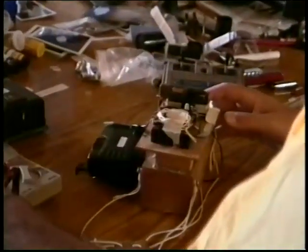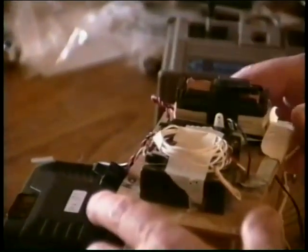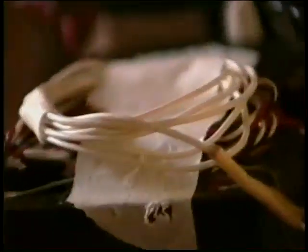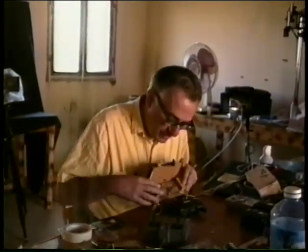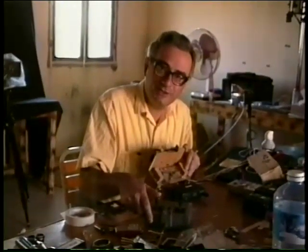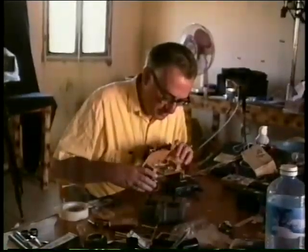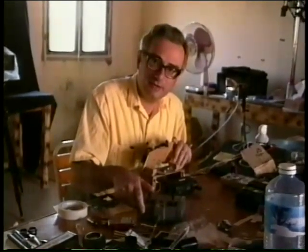Remove the protective cover and you just see a can of worms in here. Now these are all electrical wires which take the current to the camera, but the wires are interrupted by these mercury cells. If the camera is not level, the mercury cells do not close the circuit, do not make contact, and therefore the ground unit does not activate the camera. If instead it is level and the mercury cells close the circuit, then the camera is activated.